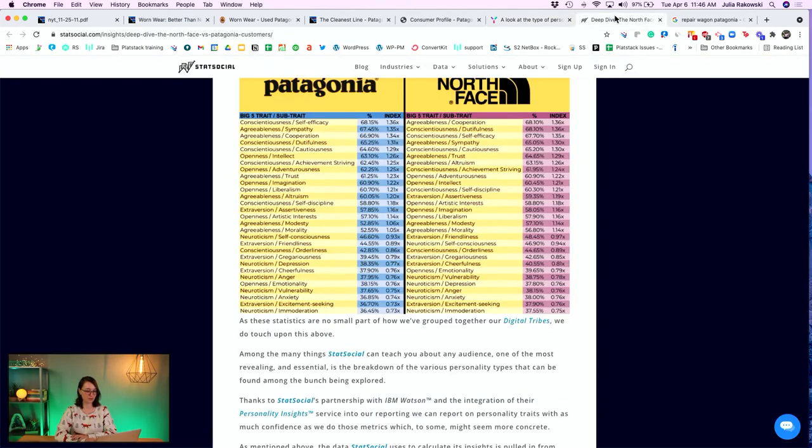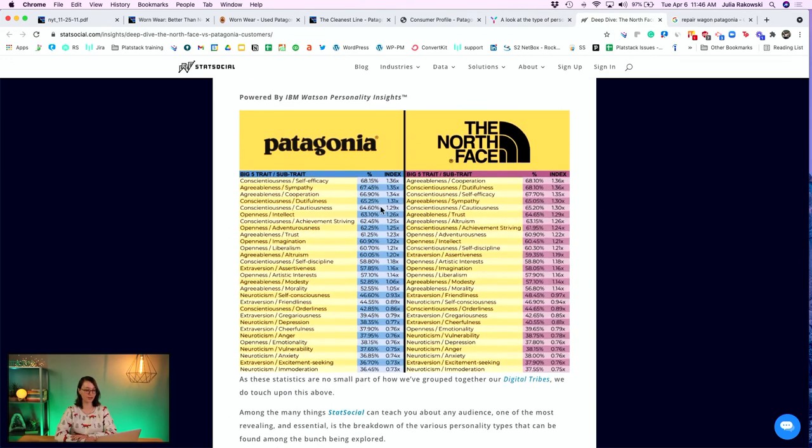And also, even compared to other outdoor brands, one of the top traits for Patagonia customers is conscientiousness, and then agreeableness and sympathy, and conscientiousness, dutifulness. And so they know that this is a high trending data point with their market, and they know that aligning with that is really important. Even when it means that they're going to get less revenue out of it, what they get back in dedicated product market fit and dedication from their customers is worth it.